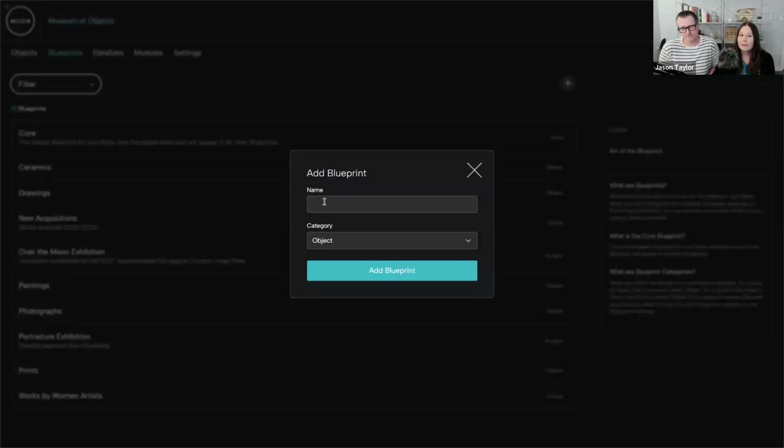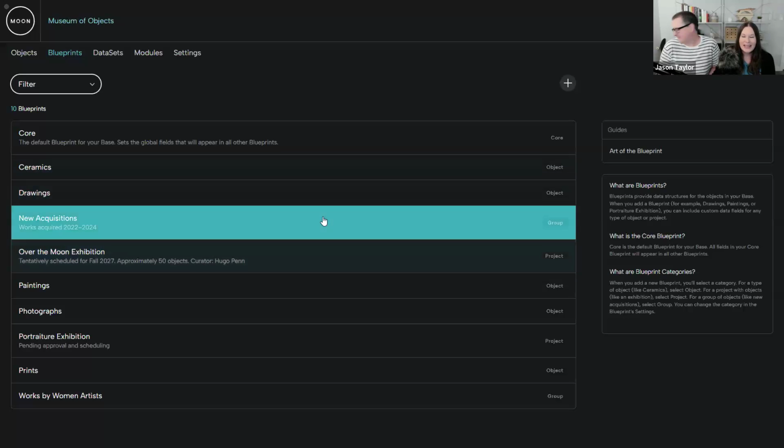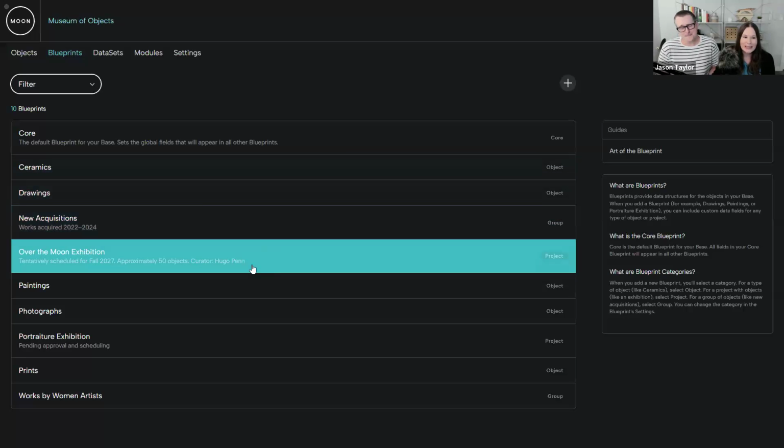So you would just give it a name, and then you're going to choose from 3 different categories. Is it an object type like a painting or paintings or ceramics? Is it a project like an exhibition or an inventory? Or is it a group like new acquisitions or works by women artists? So you can just set those up along the way. You can keep adding and keep building.